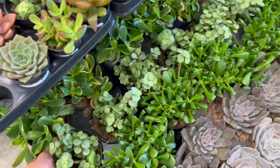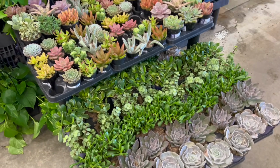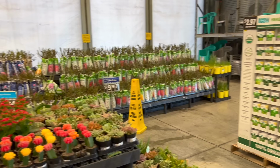Also, that sound in the background, that's the washer. We're doing laundry right now. I'm so sorry, y'all. It's a busy home. I wish I had one of those fancy microphones, but no.